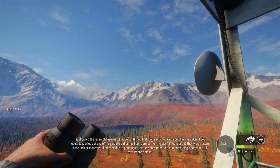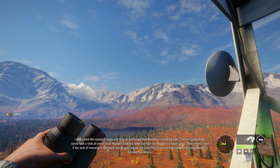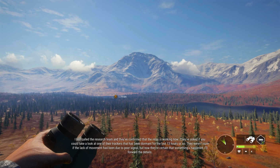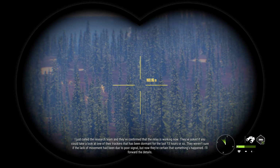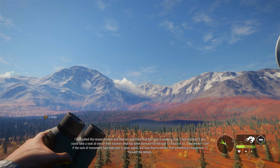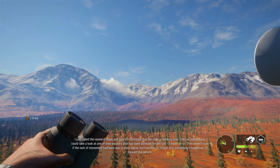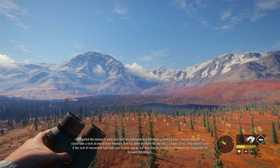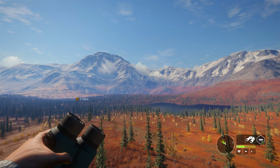I just called the research team, and they've confirmed that the relay is working now. They've asked if you could take a look at one of their trackers that has been dormant for the last 13 hours or so. They weren't sure if the lack of movement had been due to poor signal, but now they're certain that something's happened. I'll forward the details.